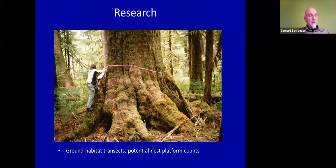We do ground habitat transects and potential nest platform counts from the ground too. Again, it's labor intensive, and you can't cover the kind of area you can cover by helicopter. But here you can get a much closer look at the nesting structure. You can look at the platform limbs and moss amounts and that sort of thing with your binoculars. And there's a whole set of provincial protocols for measuring nesting habitat also.